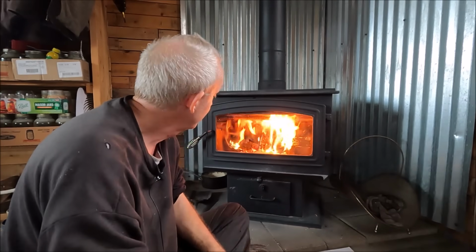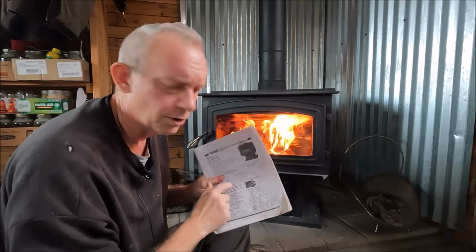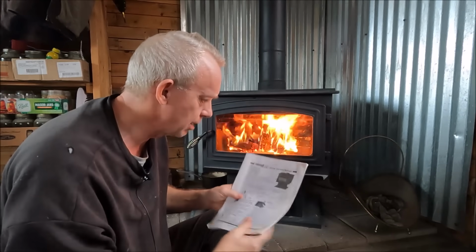Now, I'm not a big fan of climbing up on the roof all the time because I got a steep roof. I don't like it. I'd rather only climb up on the roof once a year like I'm supposed to, according to the instructions. I know it's a lot of work. The instructions, I read them.